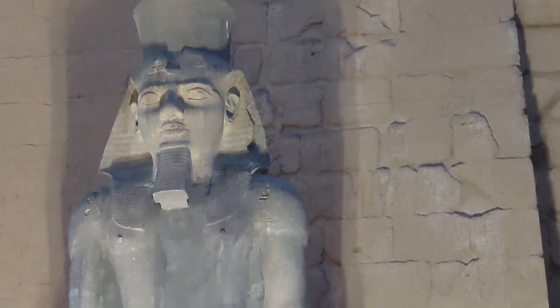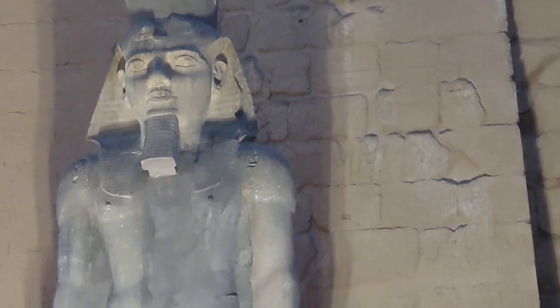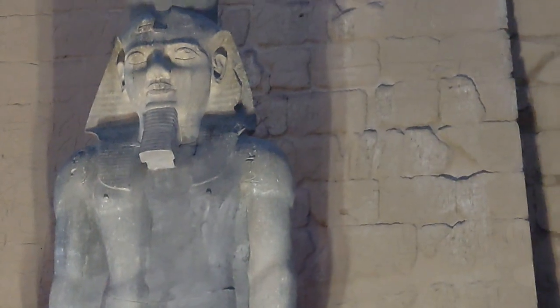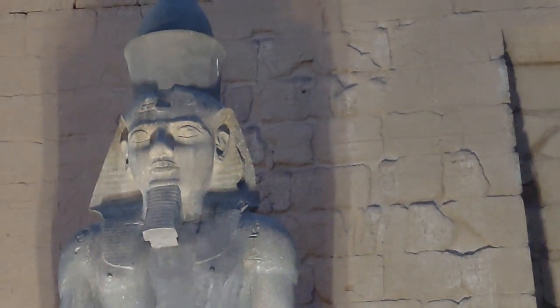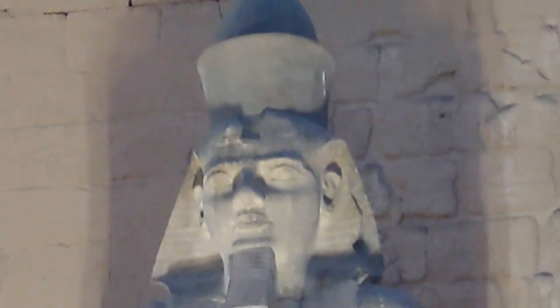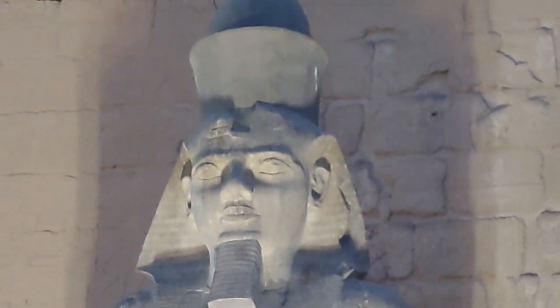Yeah. So they restored it, that's why you can see most of the statue is modern restoration. Only the shoulders, part of the hand, the other shoulder and the head are original. Everything else is cement or concrete. Okay.